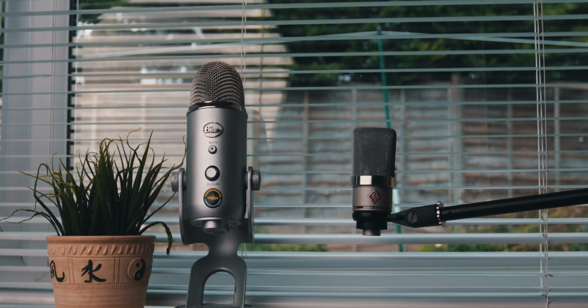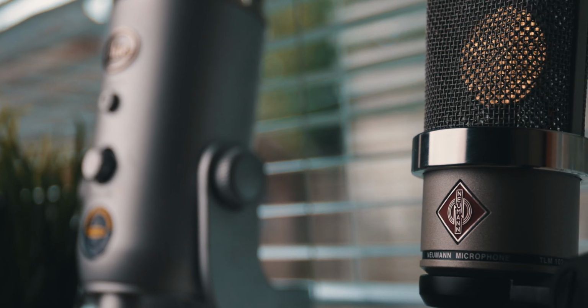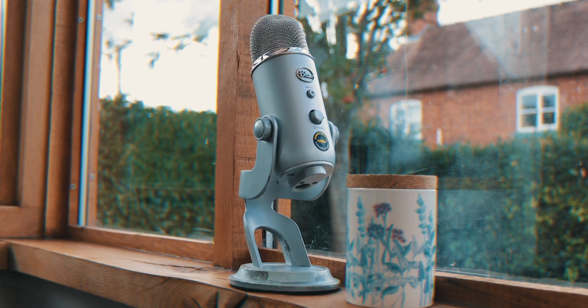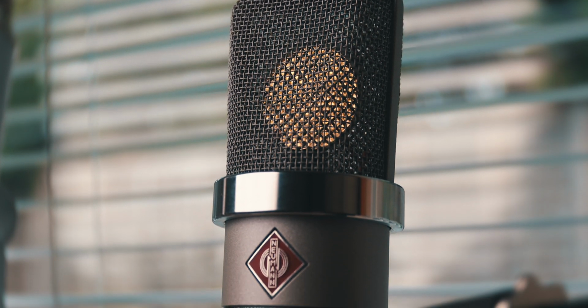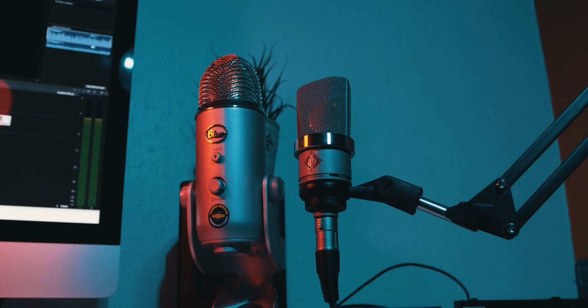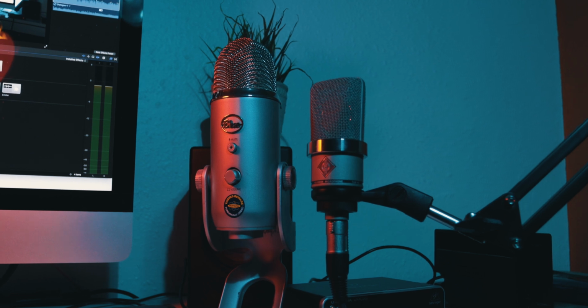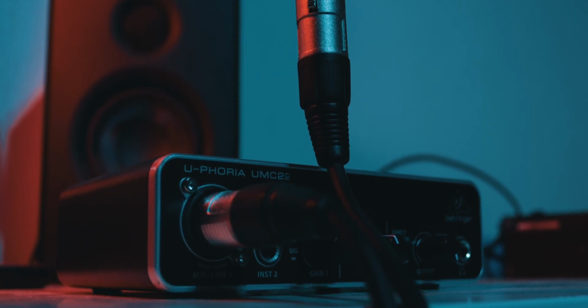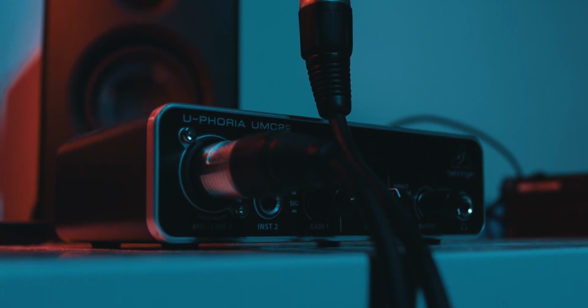The Yeti is totally fine for YouTube videos, great for voice chatting, and will be a reliable microphone for a good price. The Neumann microphone, on the other hand, is a professional standard powerhouse of a microphone that has and will continue to get the job done for a lot of professional projects. Now, of course, there are more than these two mics. There are XLR mics for the price of the Yeti for those of you who want to get into this and don't mind doing a little bit of research. Hell, there's plenty of higher end mics than this.